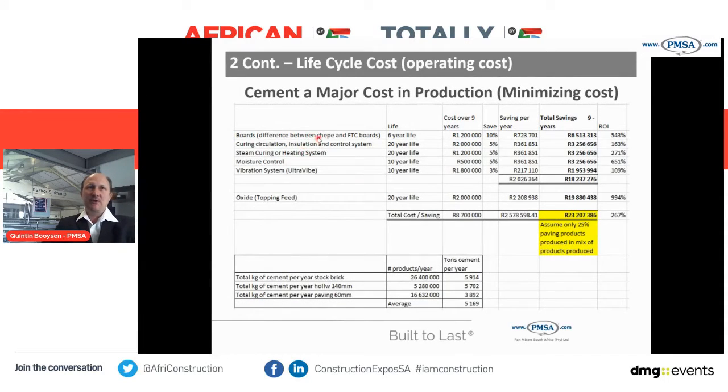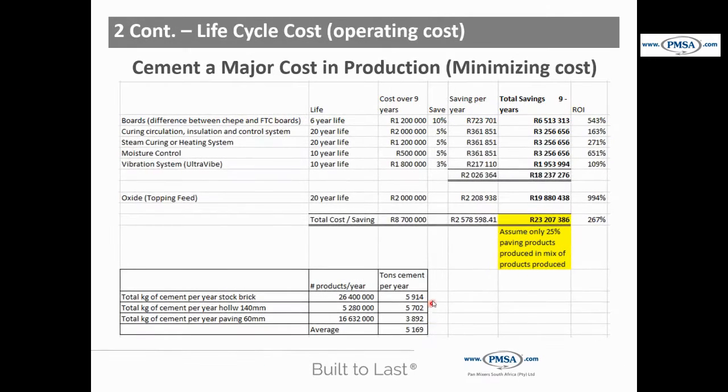By investing in the right machinery right up front, a typical plant, one of our VB4X, or a machine that produces around 120,000 bricks per 9-hour shift, will consume approximately 6,000 tons of cement per annum. If you're making hollow blocks, somewhere around 5,700 tons. And if you're making paving, 60 millimeter, around 3,800 tons per year. So taking an average of this, we come to around 5,000 tons of cement per year. Now, it goes without saying, if you can save 5 or 10% of that, by having better quality equipment, more efficient equipment, you're going to save a fortune.